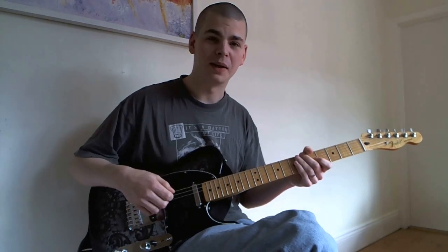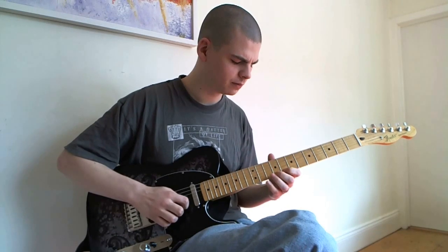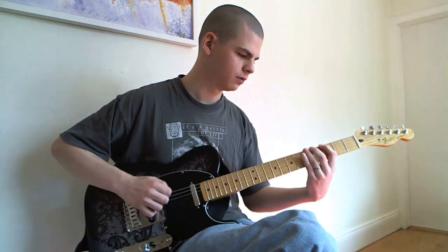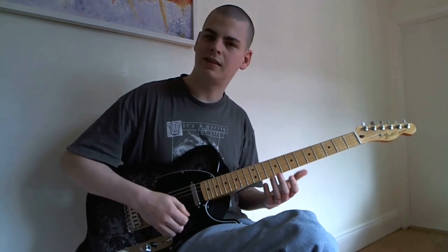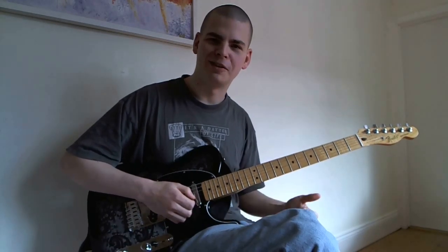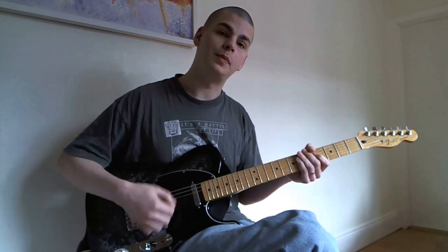I really suck at economy picking, but I still use it a bit because it sets up arpeggio lines very nicely. So say I'm playing something like this, all the arpeggios in there, I can set up a little sweep if I economy pick a little. Well, I do play it differently every time. And obviously this leads to sweep picking where you're doing a whole bunch of sweeps in a row.